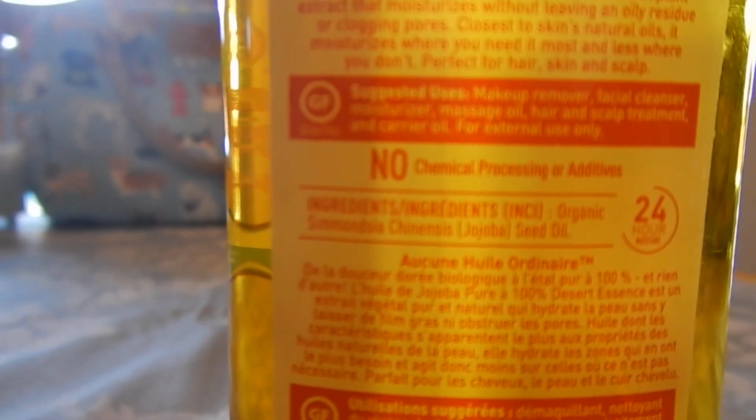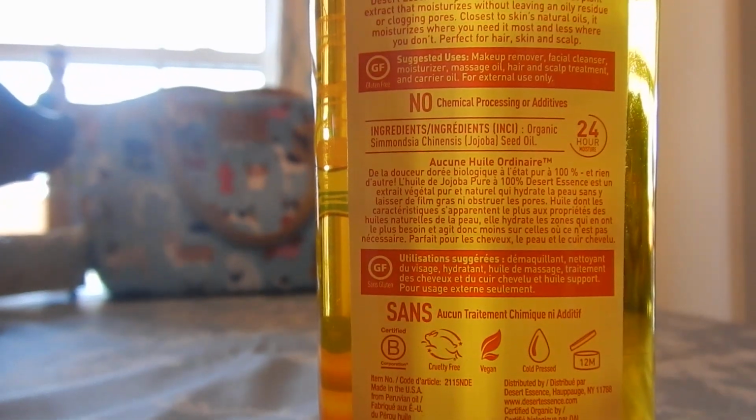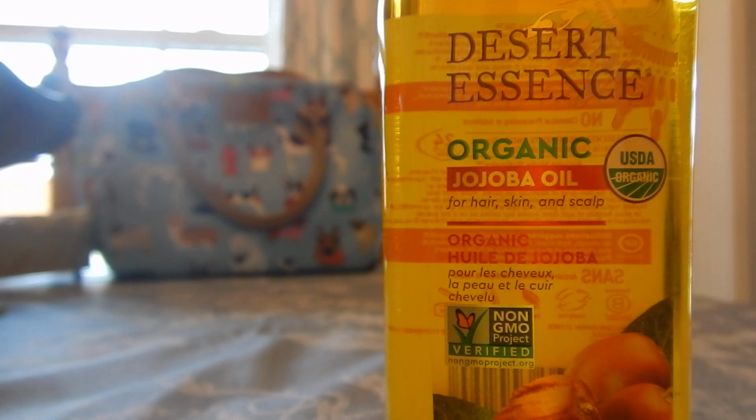Okay, we're just kind of checking out the ingredients. And this bottle, like I said, is the same brand I've always used, Desert Essence. I always just swung back towards that brand and liked it. The size is pretty small actually. I think it's about 4 fluid ounces. And that's what it looks like. It still is a golden kind of miracle oil.